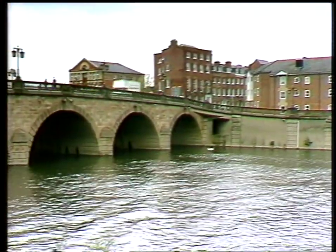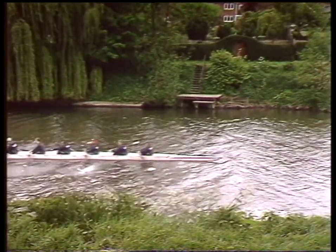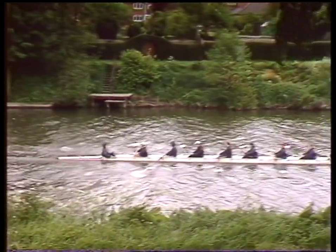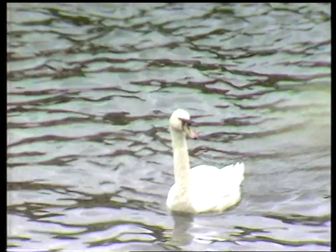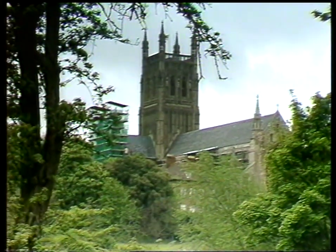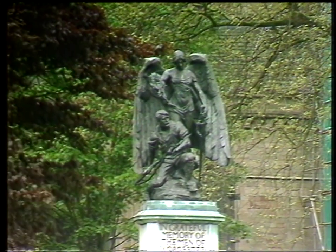The city of Worcester stands on the River Severn and is dominated by the cathedral. Rowing clubs regularly practice on this stretch of water. Part of the river has been given over to the swans. The cathedral was founded by St. Wulstan more than 900 years ago and contains the tombs of King John and Prince Arthur.